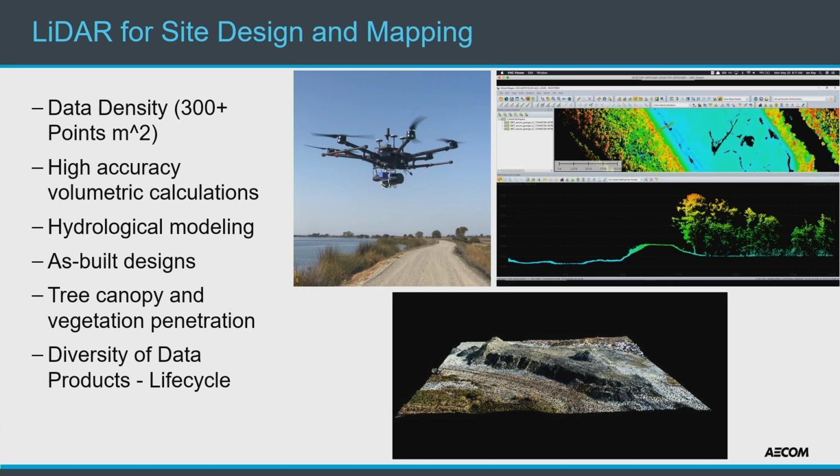So LiDAR, I won't go too deeply into this. I just want to give a couple lessons learned thereof. I think pretty much everyone feels like they're probably caught up to speed on what the LiDAR capabilities are and what that resolution can look like. Here's a couple project examples of data derived from there. A levee system, we do a lot of work with levees for some reason. It's just coincidence to whatever type of work that we get coming in, as well as tree canopy vegetation penetration for the purposes of creating as-built elevation models.